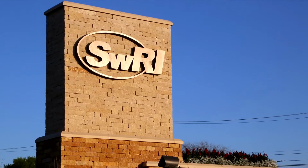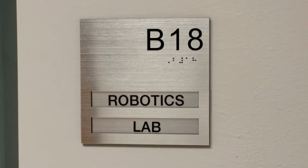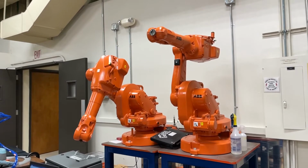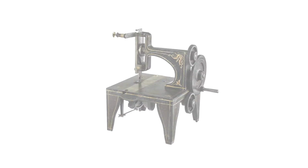We're here at Southwest Research Institute, more specifically Division 10, Intelligent Systems. SWRI is a leader among independent, nonprofit research and development organizations. They specialize in everything from deep sea to deep space. At Division 10, they do all kinds of robotics work. Recently, they are interested in the field of automated sewing.